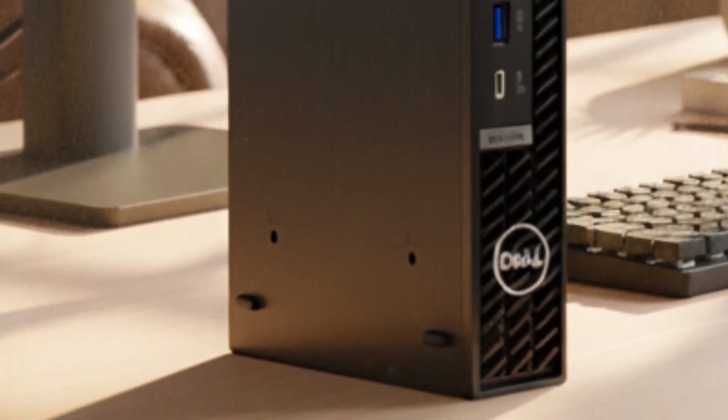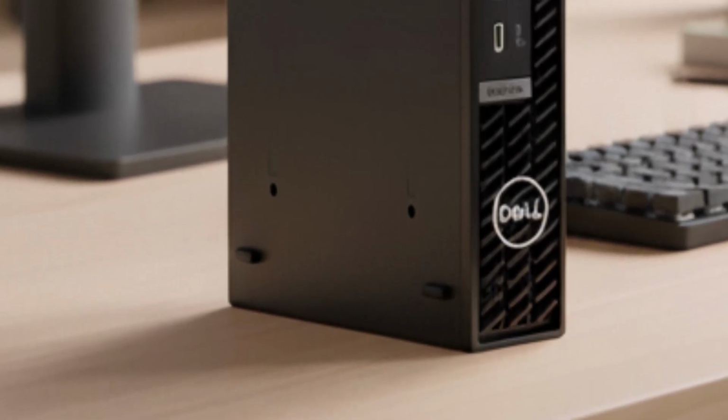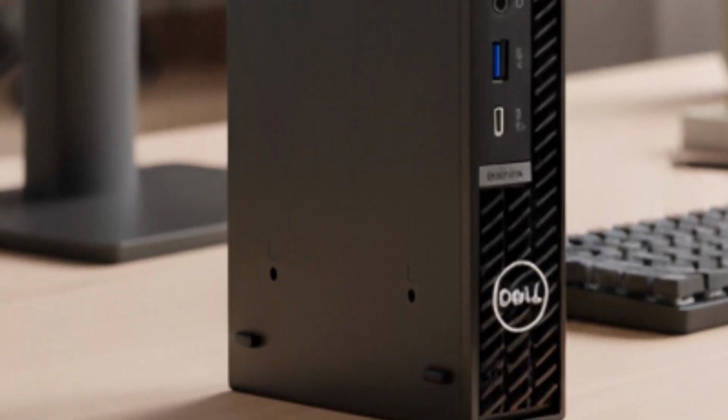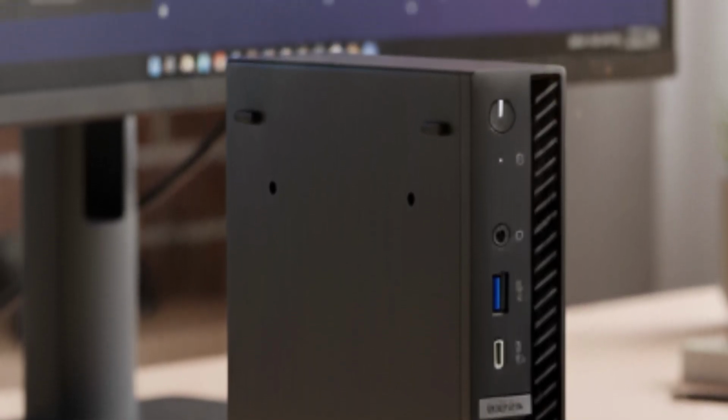Connectivity is equally strong, with built-in Wi-Fi 6E and Bluetooth for seamless wireless integration with modern devices and networks. The compact form factor allows it to fit easily in tight spaces, whether under a monitor or on a small desk.